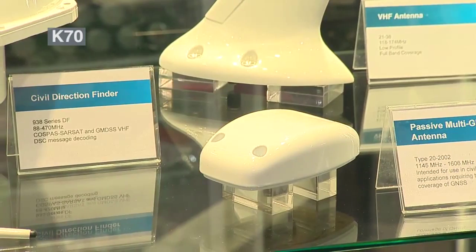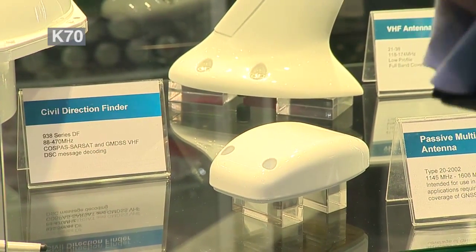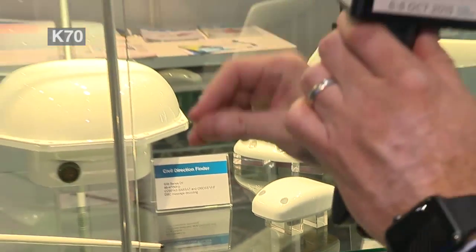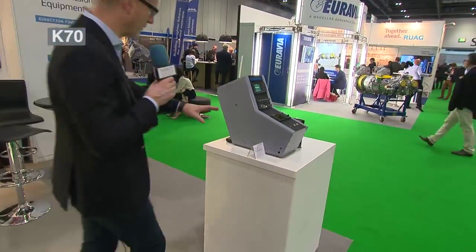I'm just going to stop you there for just a second. Direction finding, that sounds as though it's something that I should understand, like a compass, but there's a more specific use that we're talking about here for direction finding? Yeah, you've got multiple types of beacons on different frequencies for search and rescue missions. So whether that be COSPAS, SARSAT, or the GMDSS, VHF beacons, lots of messaging and decoding and very precise location accuracy that we can achieve with this, as well as interface with pilots.